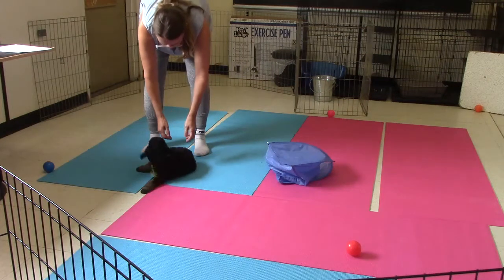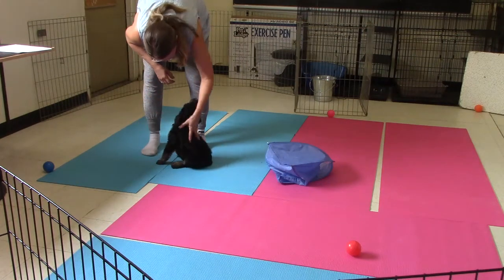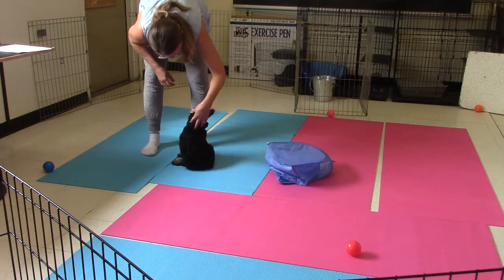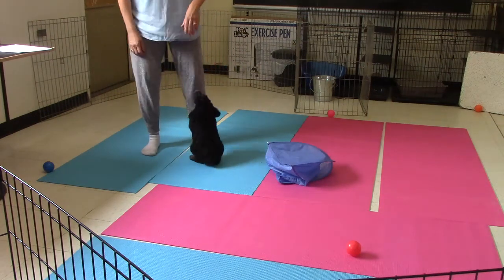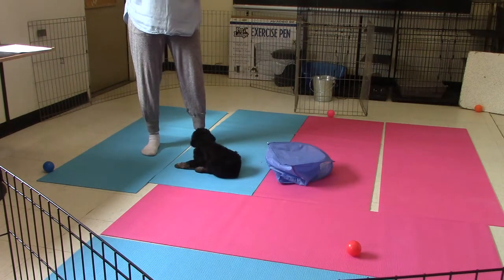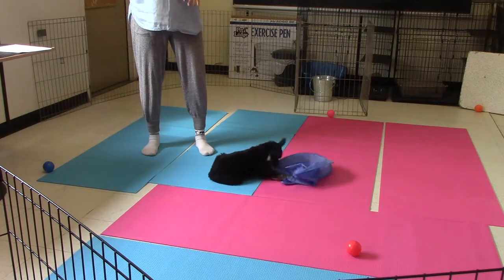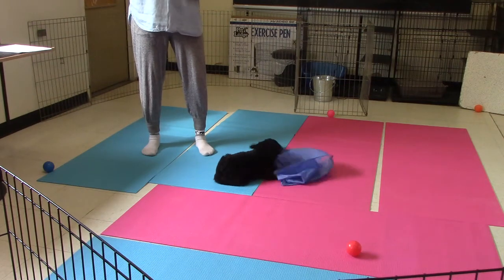Good. Whoa, goodness. You have to settle down. There we go. So I'm kind of keeping my hand where she can't bite me. So I actually think this exercise will be a little too advanced for you with this puppy right now. So let's start with the training exercises, the responsiveness, your own energy.